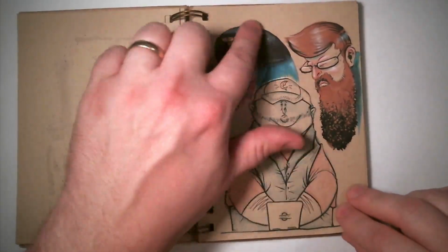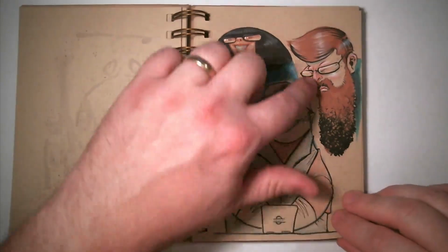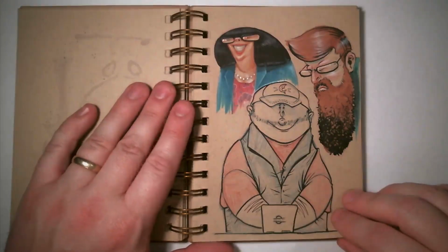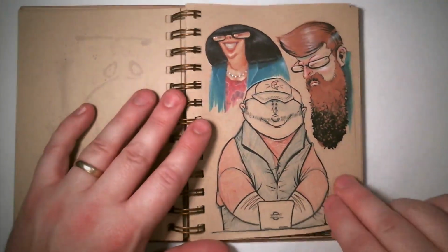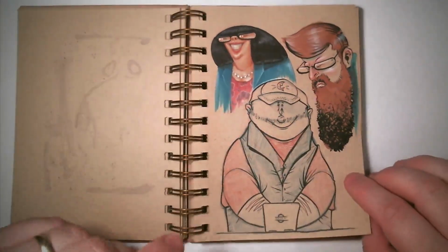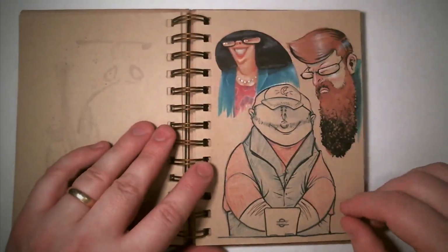Man, I like the way this lady turned out. So I did the original sketch here. I put in just a real quick pencil sketch, and then I didn't want to do any kind of line work to her, and it turned out really good because I kept to that first initial sketch, that first initial shape that I had.